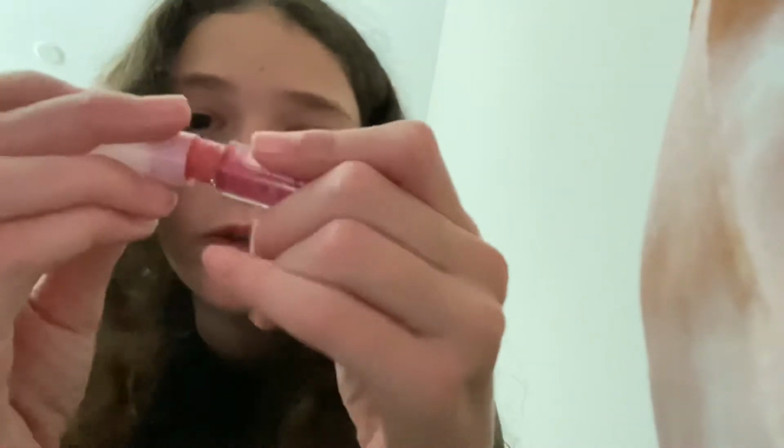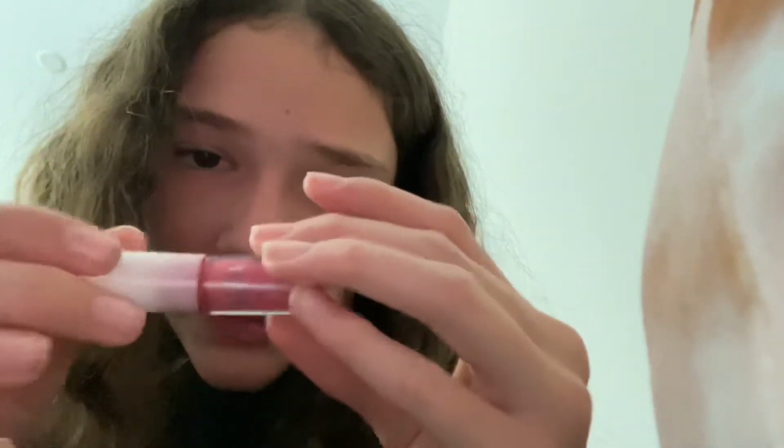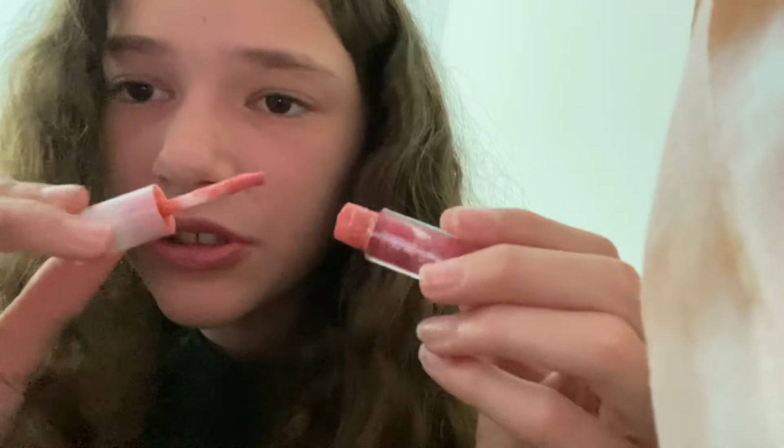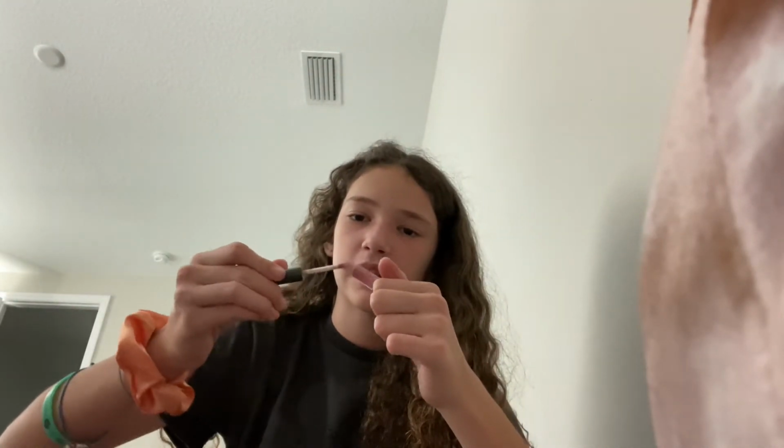This one, which I tried to... This used to be my best lipstick ever. But then it ran out, and now it's just really weird. I tried to salvage it, but now it's all gross and weird. I have this, which has nothing left in it, and I never used it, ever.